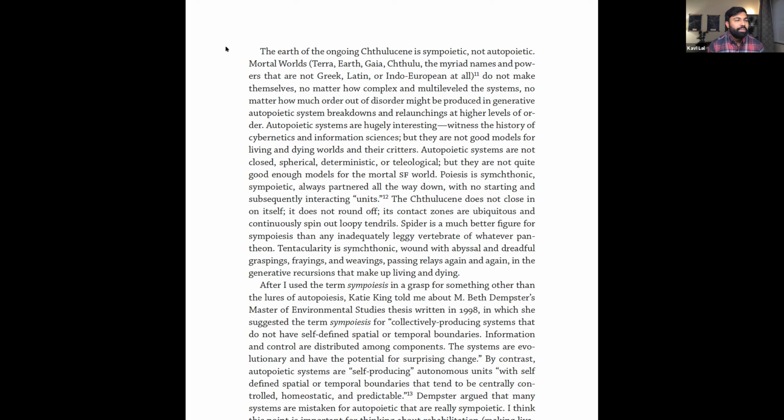Witness the history of cybernetics and information sciences, but they are not good models for living and dying worlds and their critters. Autopoietic systems are not closed, spherical, deterministic, or teleological, but they are not quite good enough models for the mortal SF world. Poiesis is symphonic, sympoietic, always partnered all the way down, with no starting units subsequently interacting.